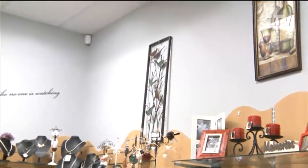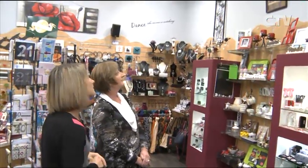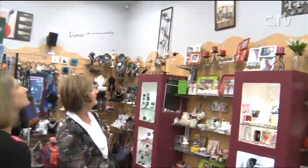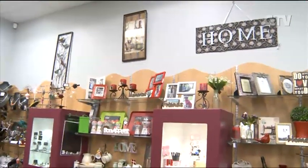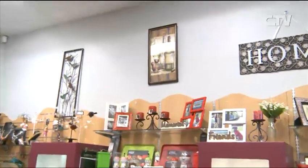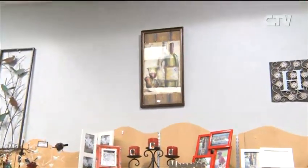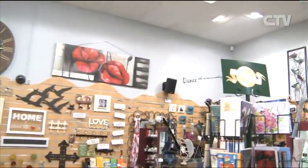So there's metal wall art, and we also have prints. And some of the prints are a 3D effect, such as the wine one up there. So this one is too. It's a little bit different, and there's something for everybody, we hope. And looking over to the bird one, that is just stunning, isn't it?